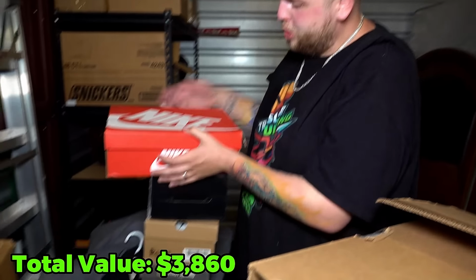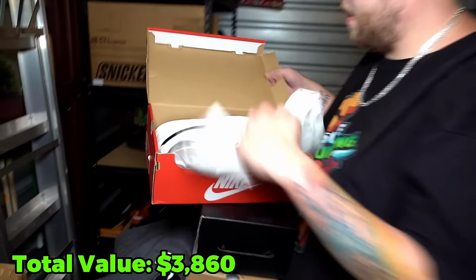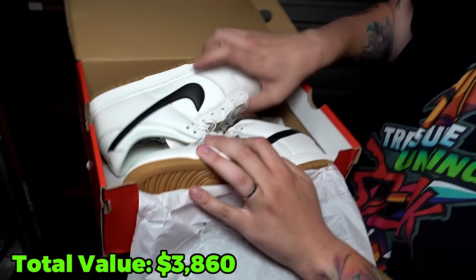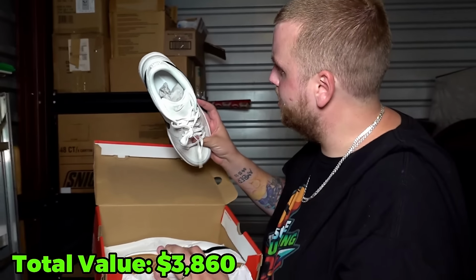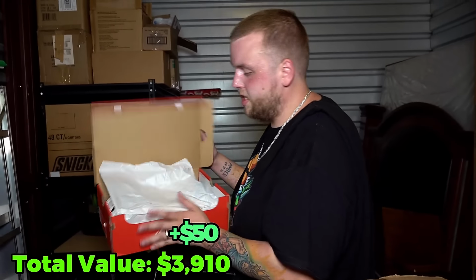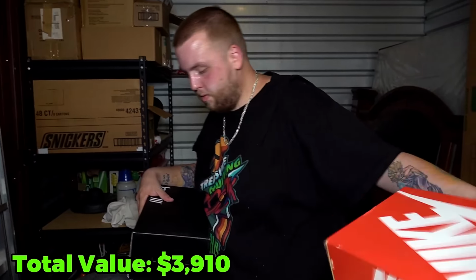So we got 4 shoe boxes at the bottom. The Nikes still have the paper. Oh, are those new? Look at the bottom. Yeah, those are new, aren't they? Crazy. They've never been worn. They look older too. Size 11.5, which is a good size. Definitely gonna go to the Whatnot $1 start.